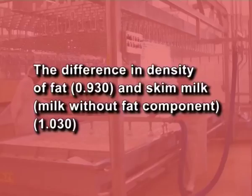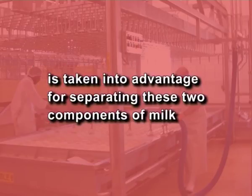Centrifugation may be defined as a unit operation involving the separation of immiscible materials by the application of centrifugal force. The difference in density of fat 0.930 and skim milk, that is milk without fat content, which is 1.030, is taken into advantage for separating these two components of milk.